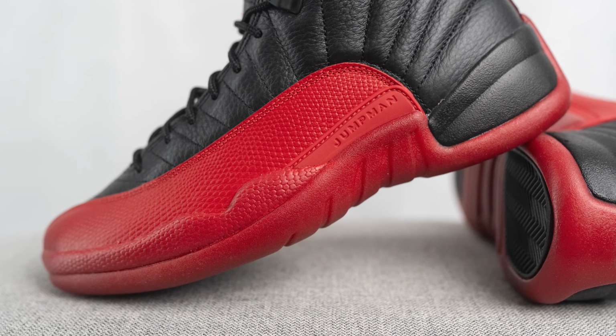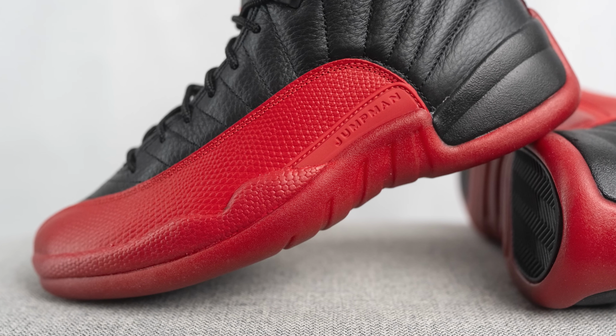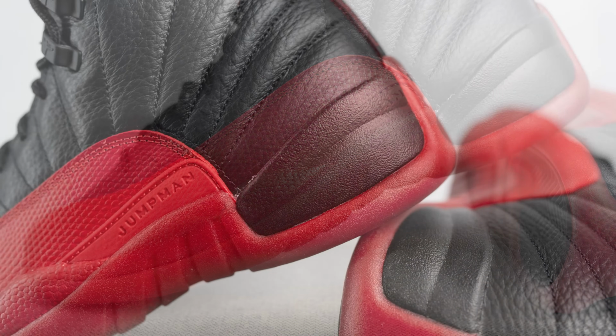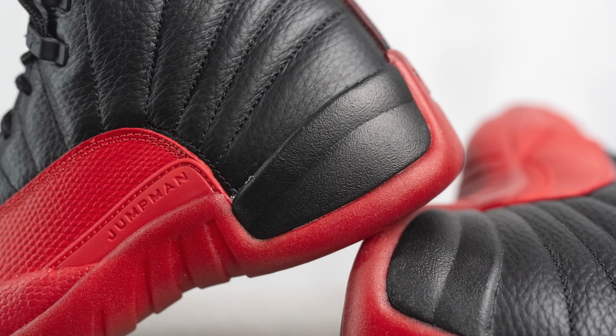So the upper of these Jordan 12s sits atop a full-length Phylon foam midsole, but encased within this Phylon foam, we have a full-length Zoom Air unit, which marks the first Air Jordan signature model that utilized Zoom Air.